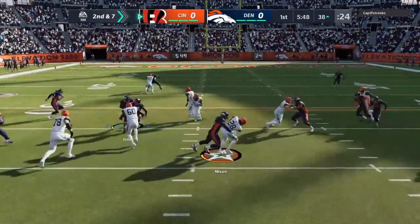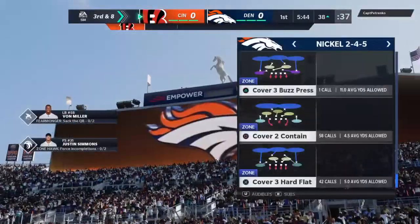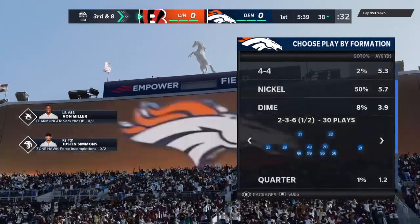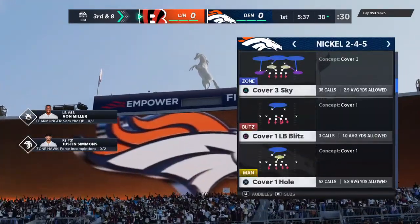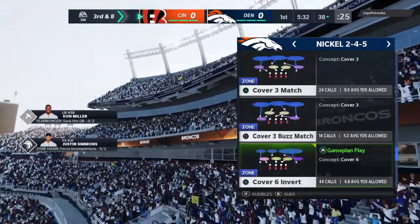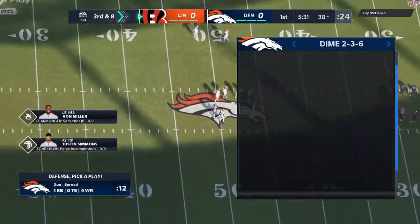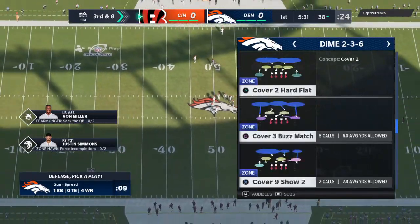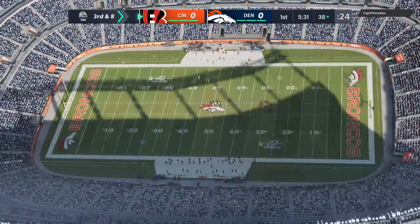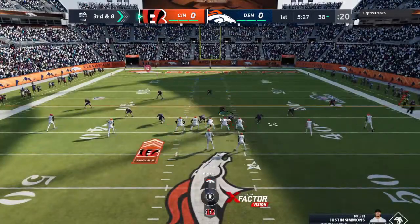On 2nd down, here's Mixon. And this time they were ready for him as they'll stop him right at the line of scrimmage. Officially no gain on the play, and they're left with a 3rd and 8. And it's 3rd down. First down marker at the 31. It's 3rd down.